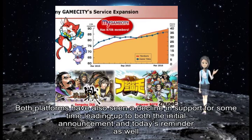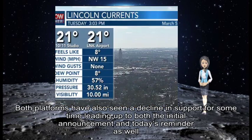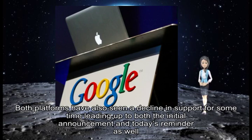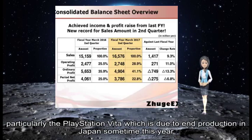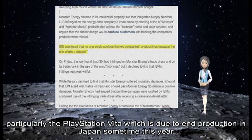Both platforms have also seen a decline in support for some time, leading up to both the initial announcement and today's reminder as well. Particularly the PlayStation Vita, which is due to end production in Japan sometime this year.